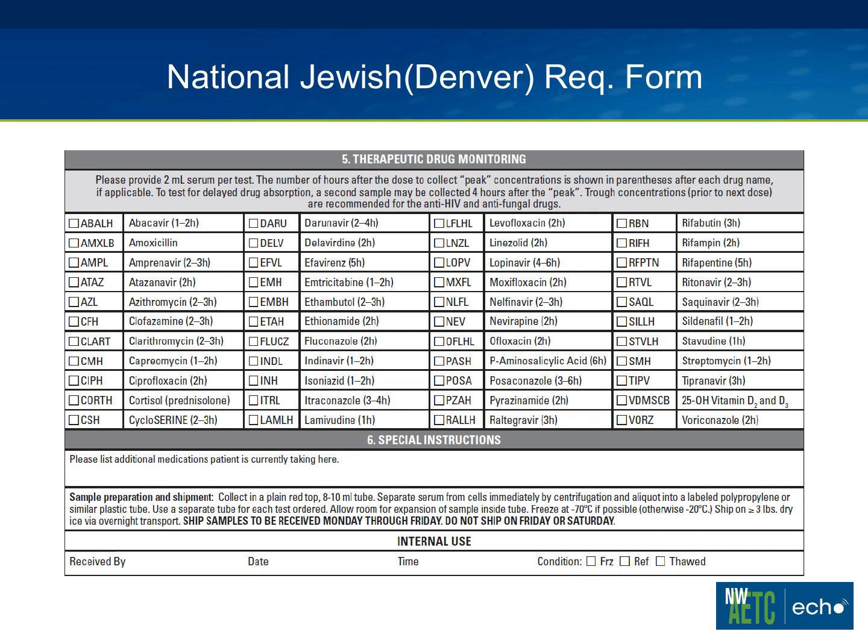So there are handling instructions on here, admonitions not to ship it on a Friday because no one's going to be there. And also in parentheses is the time in which you should draw a peak level. So you want to make sure and follow those guidelines. If you do want to get a peak, usually we haven't gotten peaks before, but it's good to know at least what a reasonable time to draw one is.